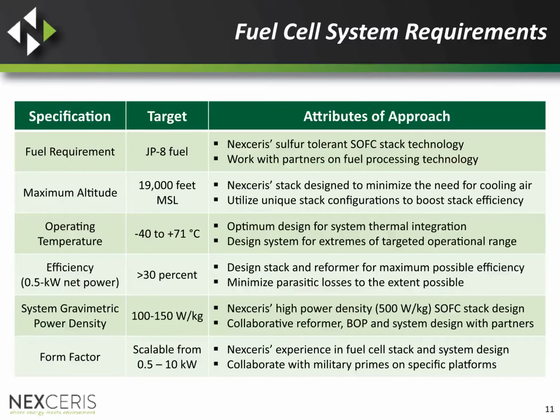The fuel cell system requirements to which we designed the IFCS system are provided in the following table. Starting with the fuel requirement, our target was JP8. Our approach was to leverage our sulfur-tolerant cell and stack technology and to work with partners on fuel processing technology capable of reforming the logistic fuel. The second specification was maximum altitude. Our target was 19,000 feet above sea level.